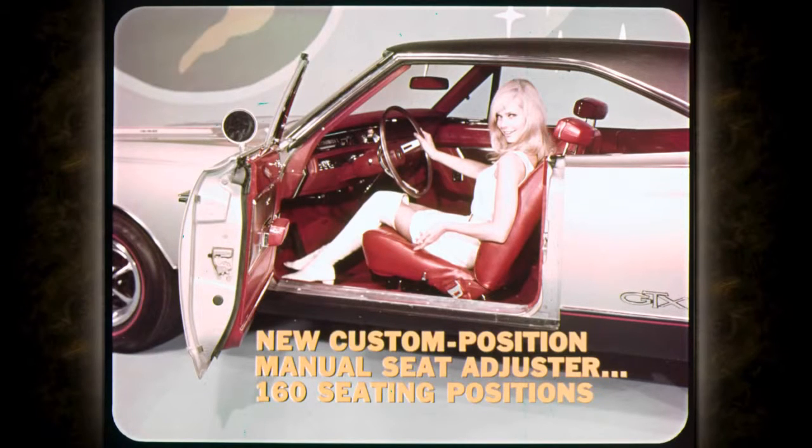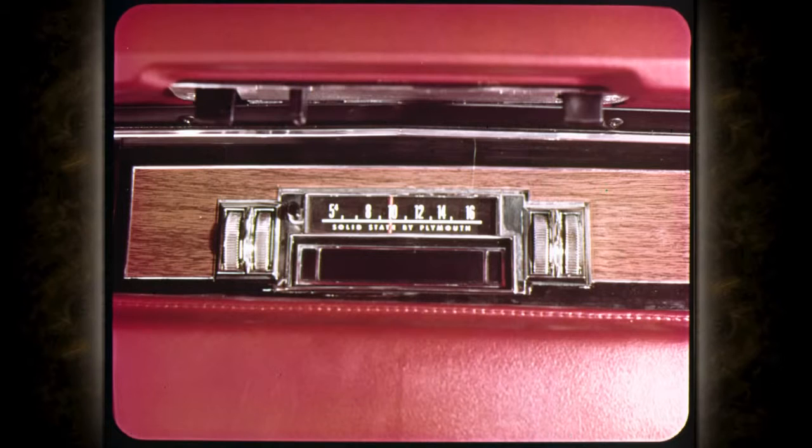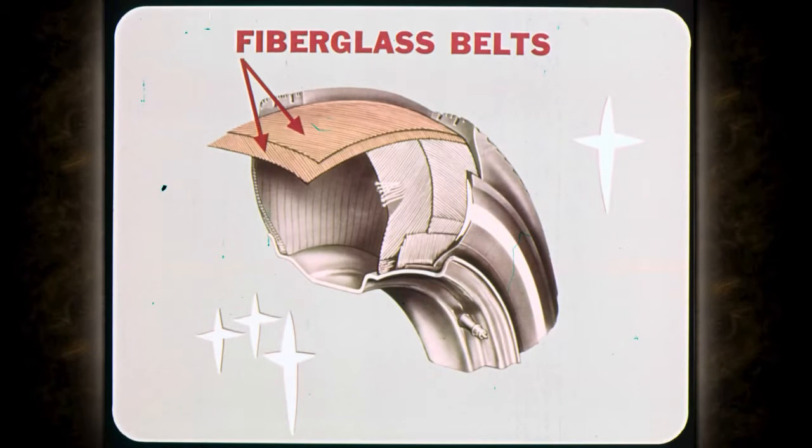Gives 160 seating positions. In addition to this AM radio with stereo tape player, there's a new AM/FM solid-state radio with a powerful 5.5-watt chassis. Swinging options for us music lovers. Everyone will appreciate the benefits of the new fiberglass belted tires. Up to 40% more tread life than regular tires. Up to 100% more than wide tread tires, according to tire manufacturers. Better traction in all kinds of weather.